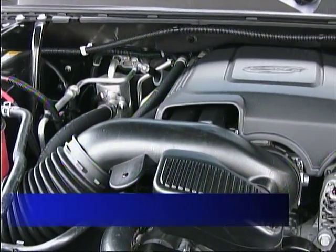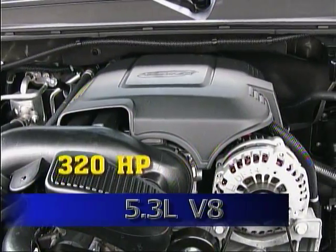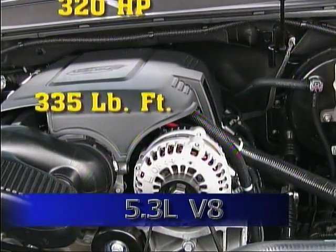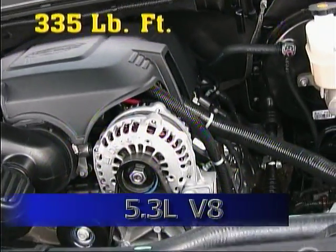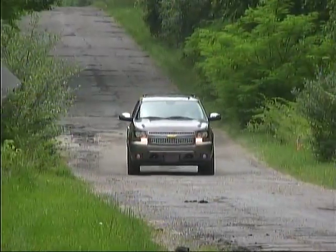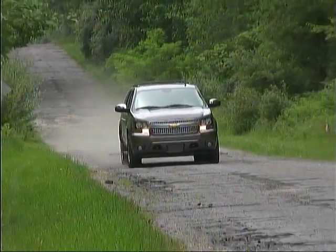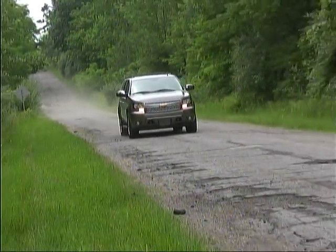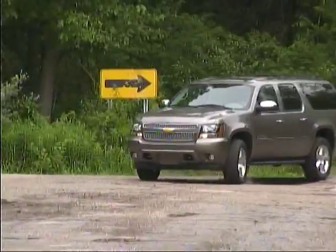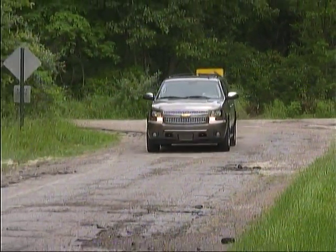Power in the Suburban these days is from a 5.3-liter V8, putting out 320 horsepower and 335 pound-feet of torque, while three-quarter-ton versions use a 6-liter V8. The transmission is a 6-speed automatic with either engine. We found the 5.3-liter to be smooth, quiet, and good performing, while returning right around 17 miles to the gallon for us in varied driving.